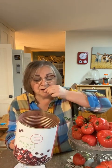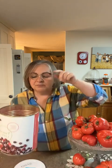This here, cranberries, lightly sweetened. Nobody is going to eat a straight cranberry if it's not lightly sweetened because they're too sour. But just lightly sweetened. We eat them straight out of the can. I make our traditional cranberry sauce out of them. I use them in baking. I use them a lot. 50% off. That's worth buying a case.